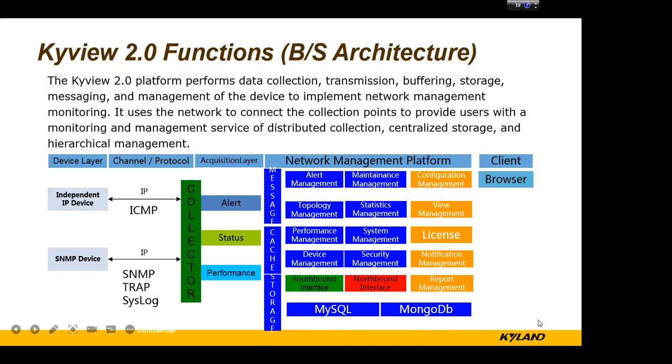This is the whole architecture of KView, and you can see the collector. If it is an independent IP device that does not support the SNMP protocol, the collector can get the information via the ICMP protocol. If it is an SNMP-supported device, then we can pull the data via SNMP, also via the trap, and also get the syslogs from the SNMP device. After the collection, the collector will send the alert status and performance to the deep layer. In the deep layer, you can see there are many independent systems integrated here. And the basics are the MySQL and the MongoDB databases.